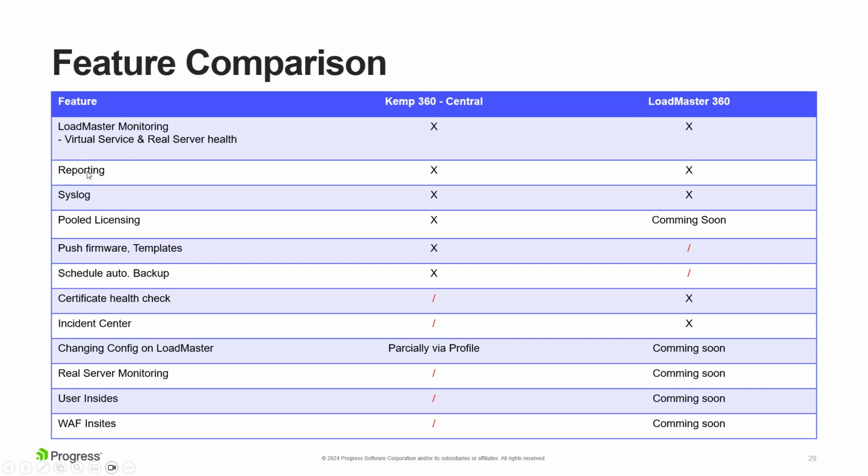Reporting wise, Central was able to show you some dashboards and some information and was able to give you a written report. The written report you don't get in Loadmaster 360, but you get nice dashboards with more information than what Central could do, and you can go into the past there, but you don't have a written report. But both of them do reporting.